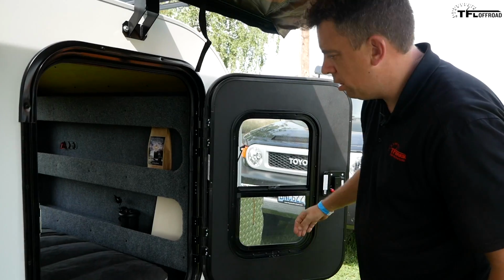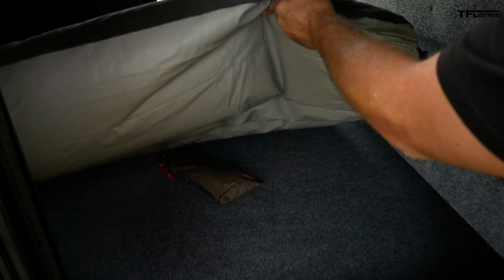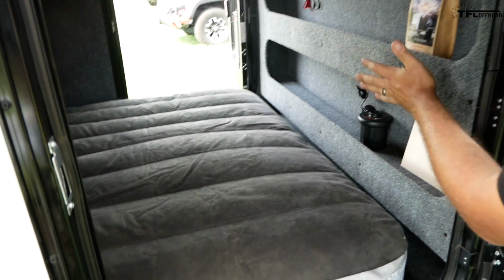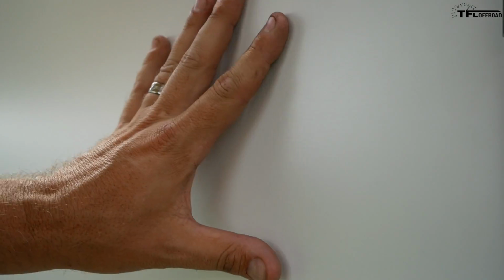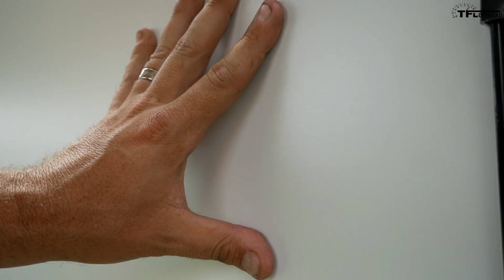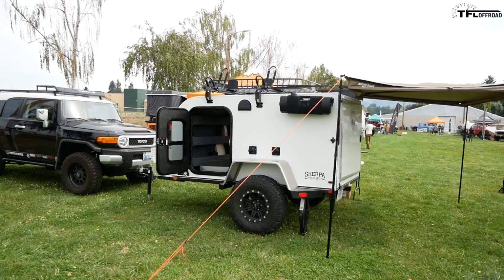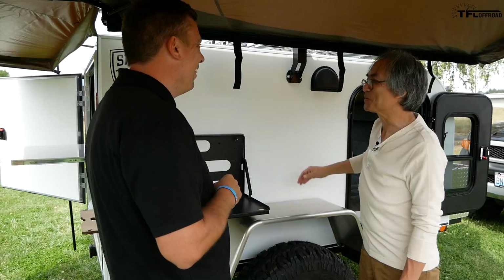So you have 2 doors, one on each side, and enough space here to put a queen size mattress with no problem. There's some shelving on the front of it. It's basically a steel frame construction with composite walls and ceiling. One of the great features is that if you're over 6 feet tall, you have no problem fitting in this. I am. Yes, and the awning too, which is great.